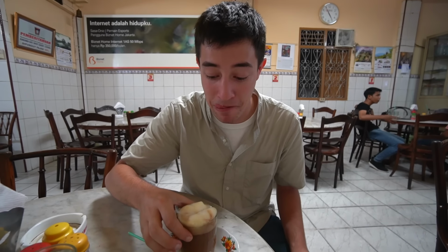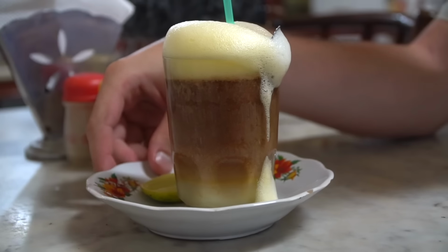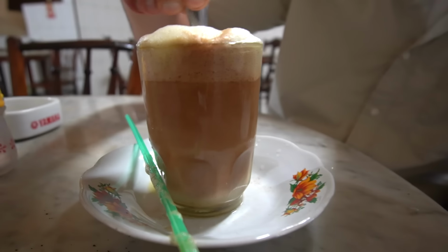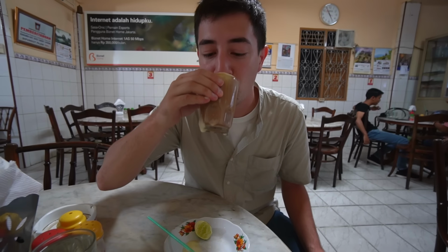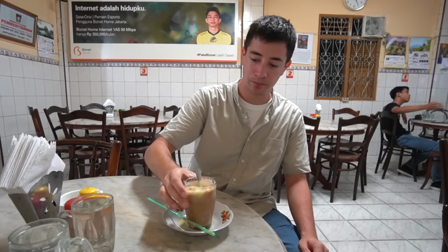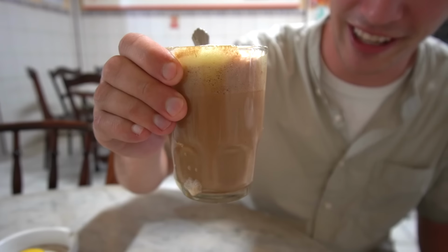Wow, super sour in that froth from all that lime juice. You can taste that rich egginess, but I actually think I need to mix this up. I need to get all of that egg and that condensed milk mixed in with the tea. Super thick, super creamy, very airy. The lime juice on there, so unique. I've never had anything like it.